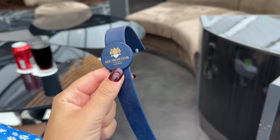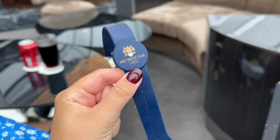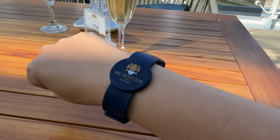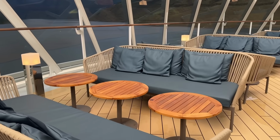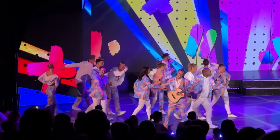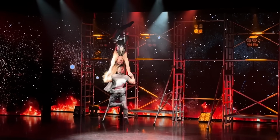These wristbands also acted as a way for the crew outside of MSC Yacht Club to know where we were staying. This meant that we could make use of other benefits outside this area of the ship without always having to explain. One of my favourites of these perks was the dedicated seating area in the theatre. Because we had this area of seats reserved for us, we didn't have to book the shows and we didn't have to arrive early to get a seat.